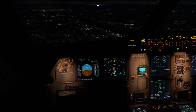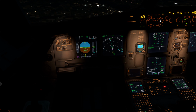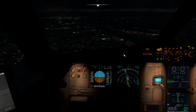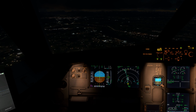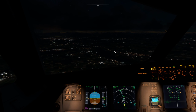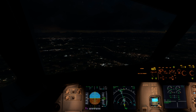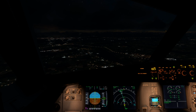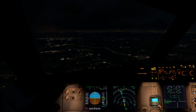kind of obvious points. So I believe we're going to go into our approach phase shortly. I'm actually quite okay with the speed being relatively high for now. As soon as the localizer is established, just looking out the window, it looks like we've got a reasonable amount to go. We're not too high, that's for sure. We've got 15 miles to go at 7,000 feet. Airport's at 1,500, so that's just about right, really. About being at 5,500 if you're at Heathrow.